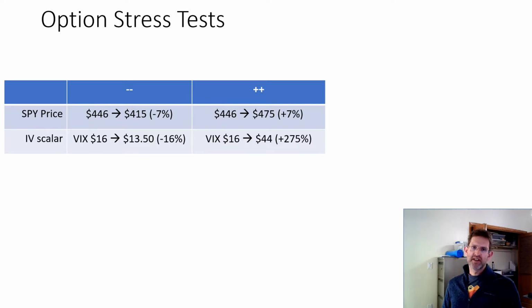So I'm going to stress test 4 cases. First, the SPY drops 7% to 415 from 446. Second, the SPY rises 7% to 475. Third, the VIX decreases by 16% to 13.50. And last, the VIX spikes upward from $16 to $44, which is a 275% jump, but not historically that rare.